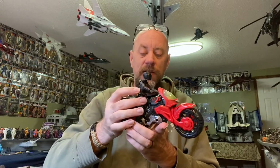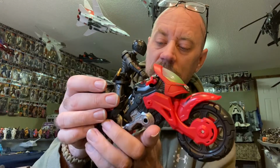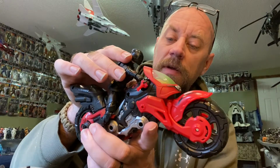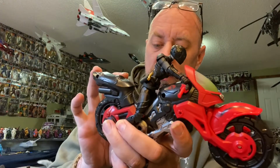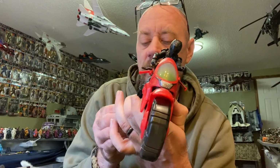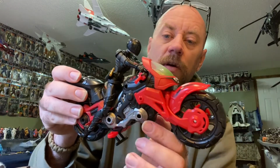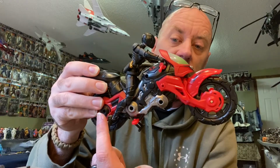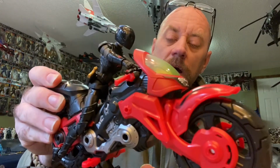Okay, she didn't really fit on the bike too well. At least not that I can get her to sit on it too well. I probably could with playing with it a bit more. There we go. I think the back pegs really are better for her for riding. They should have put pegs on the back for her too. There's pegs here to peg into her feet. I think they should have put pegs on the back ones too, because this is more realistic. So there she is on the bike.